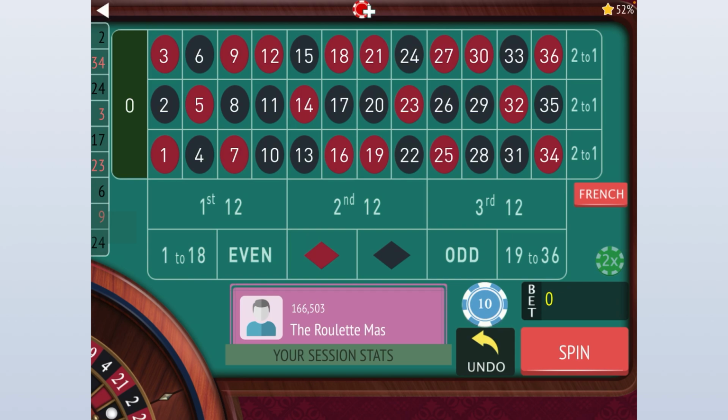And for today's system, I wanted to do a modification that I came up with for the Joe Barnes system. In the original system, you always play first and second 12, and then if third 12 hits, you skip and you don't bet until something else hits. But I'm going to show you this modification, and also show you how it works for those of you that haven't seen the original one. Let's go ahead and get started.